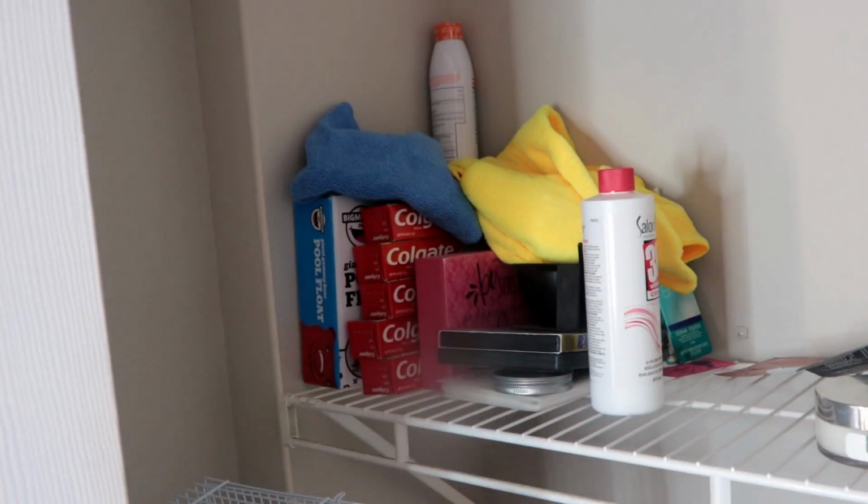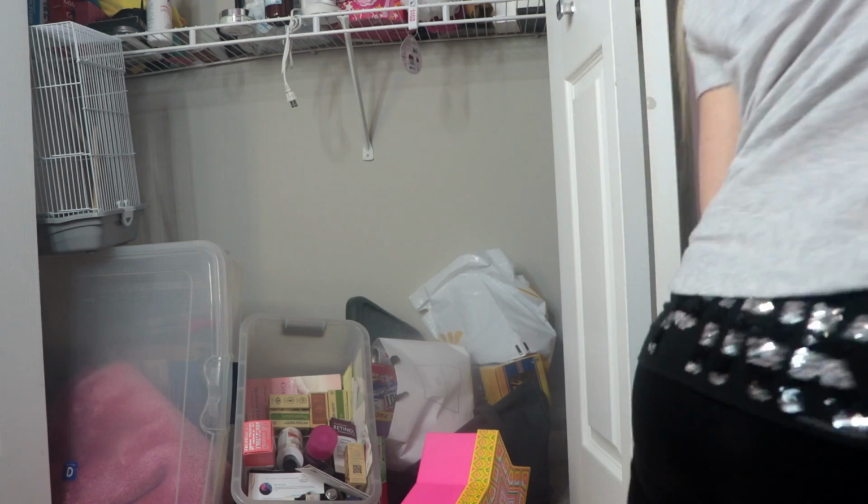So on the other side of the closet, I have a few beauty products. I've got fingernail polishes, perfumes, a big box of DVDs, essential oils. I've just got so much stuff piling up over here.